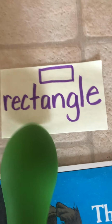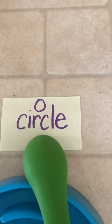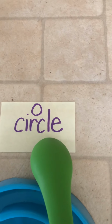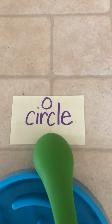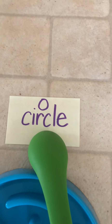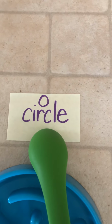Your job is to go on a shape hunt around your house and look for things that are that shape. I wrote all of these on a sticky note, and then I wrote the word and drew what it was. You could do that too. Find some scrap paper, and you can just draw the shape, or you could draw the shape and the word. I'm going to show you things that I found in my house.